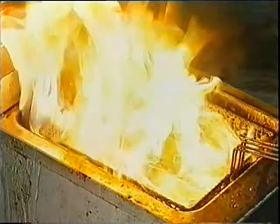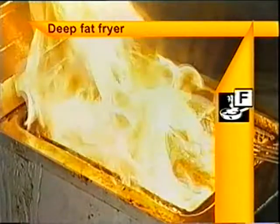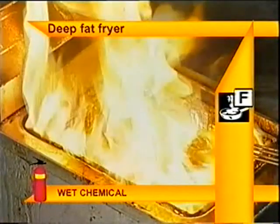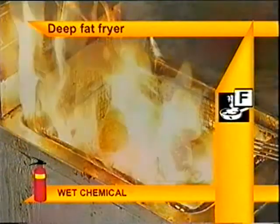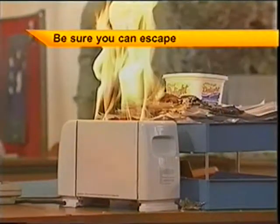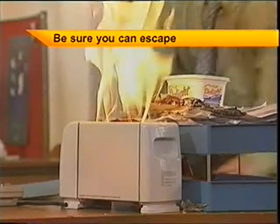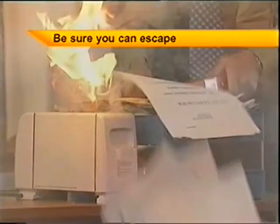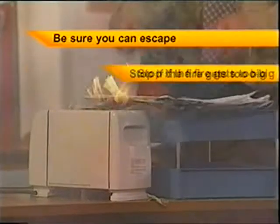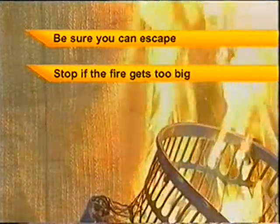And faced with a fire in a deep fat fryer, by far the most effective extinguisher is the wet chemical, which turns the oil to soap. More generally, don't try to fight a fire if there's a possibility of your escape route being cut off, or if you're not sure that you can deal with the fire. Don't carry on fighting a fire if it carries on getting bigger in spite of your efforts.